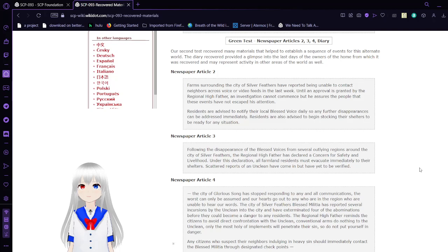Farms around a city of several feathers have reported being unable to contact neighbors across voice and video feeds in the last week, until an approval is granted by the regional high father. An investigation cannot commence, but he assures the people that these events have not escaped his attention. Residents are advised to notify either local or less voice daily, so any further disappearances can be addressed immediately. Residents are also advised to begin stocking their shelters to be ready for any situation.